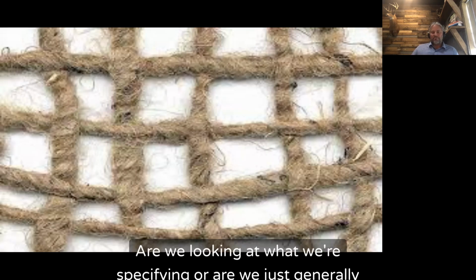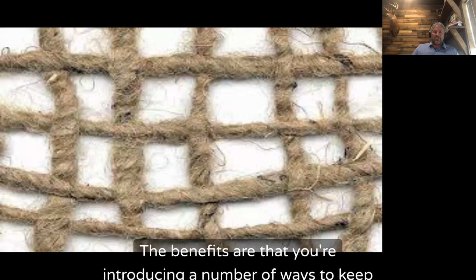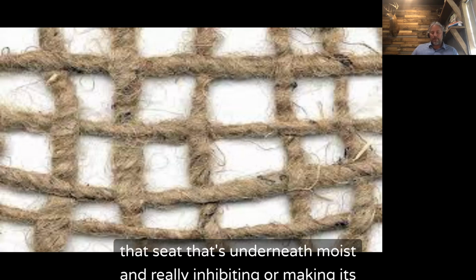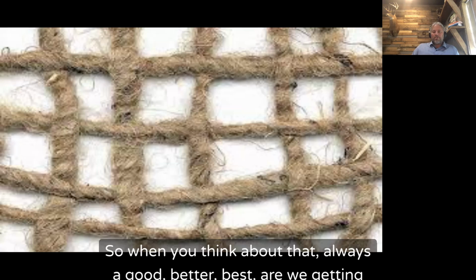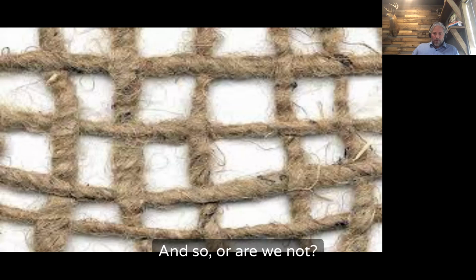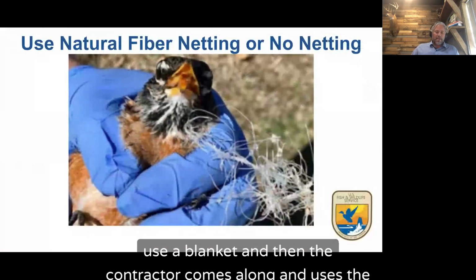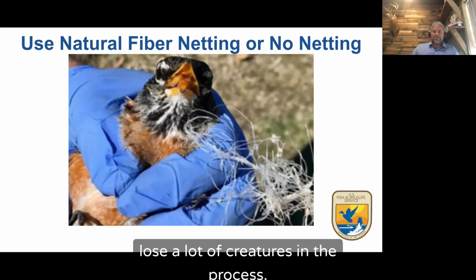Are we looking at what we're specifying, or are we just generally saying use some sort of blend? We all know the benefits to these products. The benefits are that you're introducing a number of ways to keep that seed that's underneath moist and really inhibiting or making its growth go better, right? Just quicker and better. So when you think about that, always a good, better, best. Are we getting to that level of detail on our SWPPPs as we design? Or are we not? Are we just saying, hey, use a blanket, and then the contractor comes along and uses the most cost-effective blanket he can get his hands on, and the impact is we lose a lot of creatures in the process.